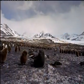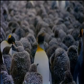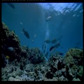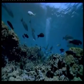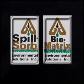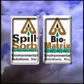Nature has throughout the ages adapted to its challenges and in so doing maintained balance. Spill-Sorb Biomatrix is providing nature's answer to the effects of some of man's most damaging agents. Spill-Sorb Biomatrix. Environmental intelligence.